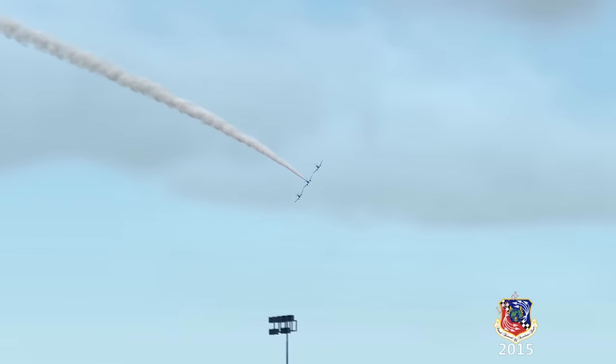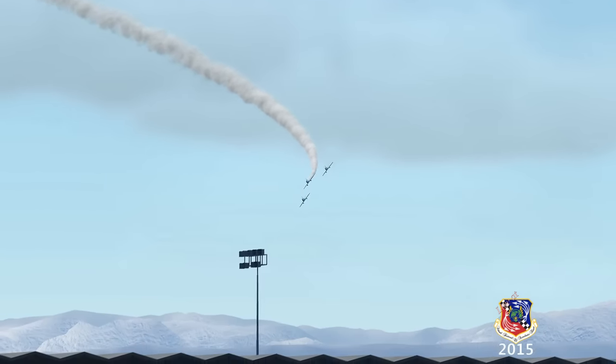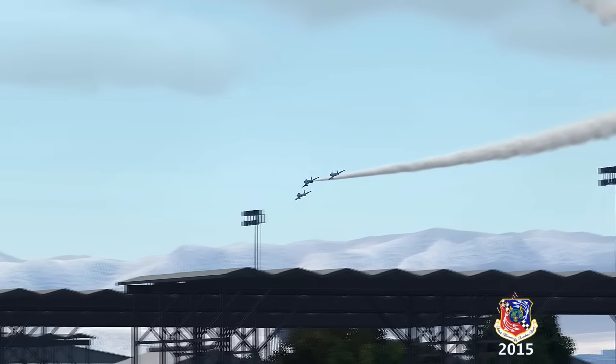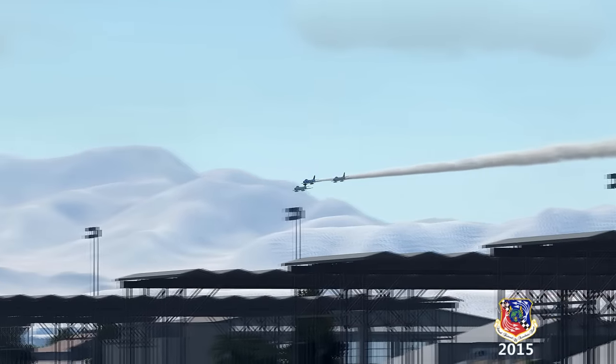Now, ladies and gentlemen, get those 500-pound cameras ready for an amazing shot of your 2015 Virtual Horsemen. Inbound to the right for your photo pass.